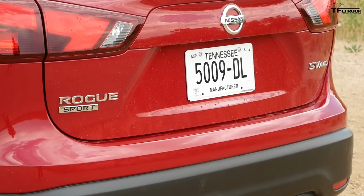Well, actually, there's a reason. It turns out that the Rogue Sport and the Rogue are both sold under the name Rogue. So on paper, the sales numbers are much bigger.